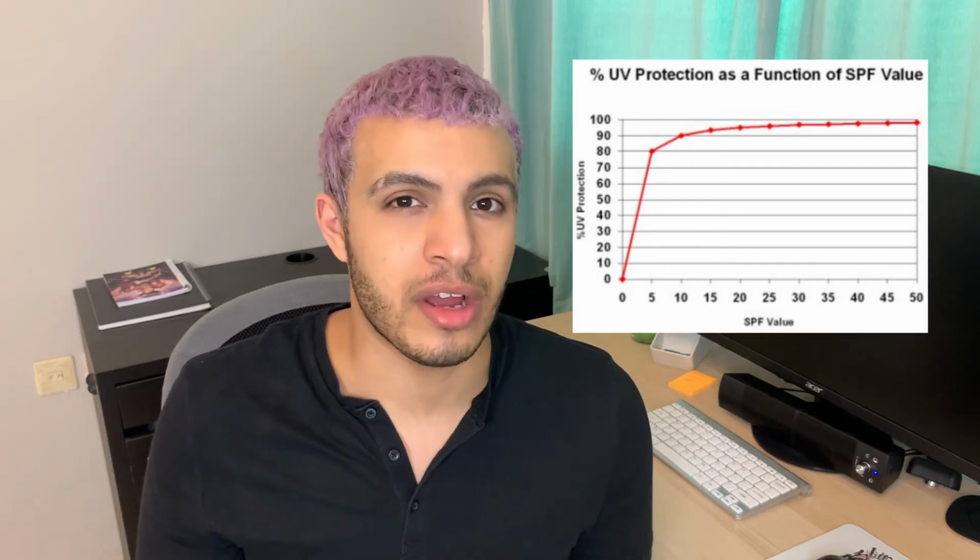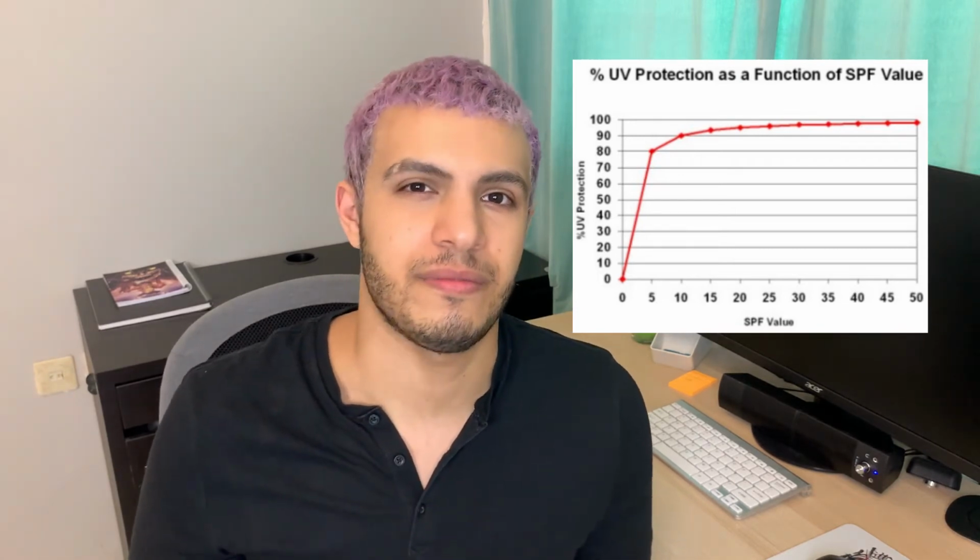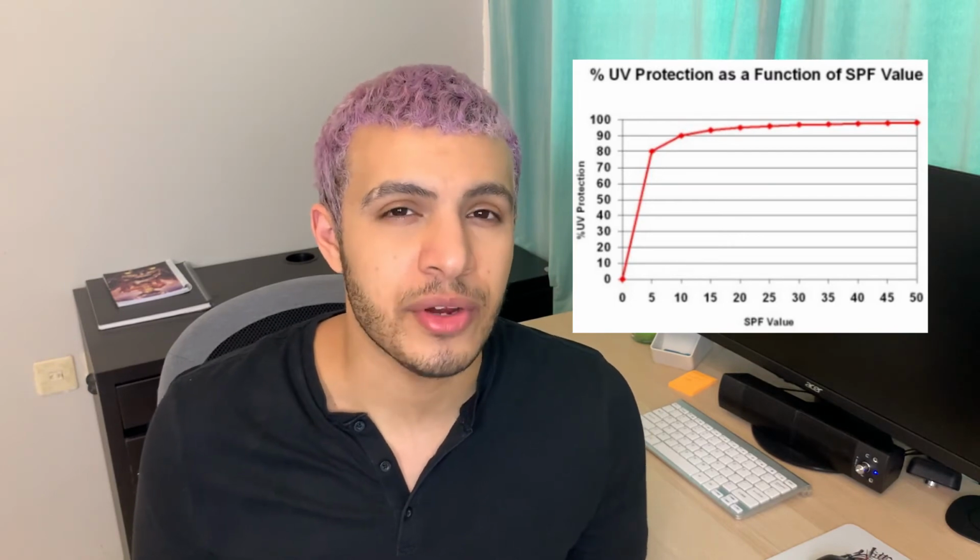And as you see from the graph, after it hits 30 SPF, it does continue to rise, but it's a very minor increase. What does this tell us? The difference is really marginal at best. As long as you're going for SPF 30 or higher, that's really okay as long as you're applying enough. You're better off with an SPF 30 that you're applying very well and very adequately onto your face, rather than an SPF 100 or 110 that you're not applying very well.